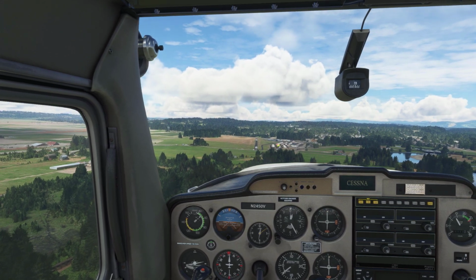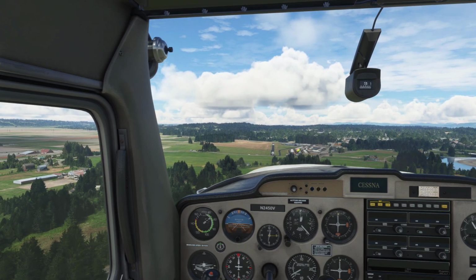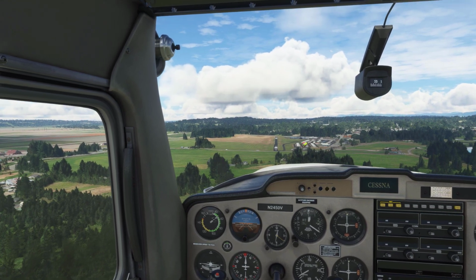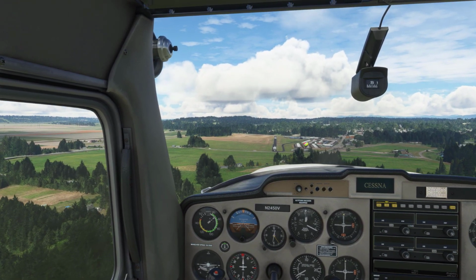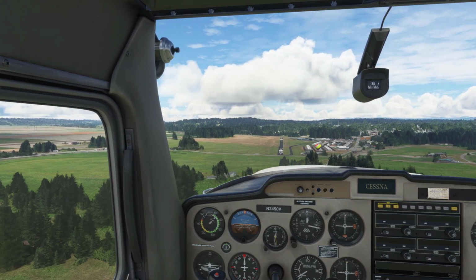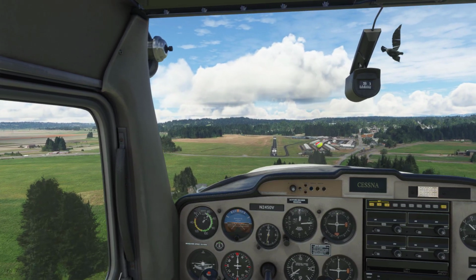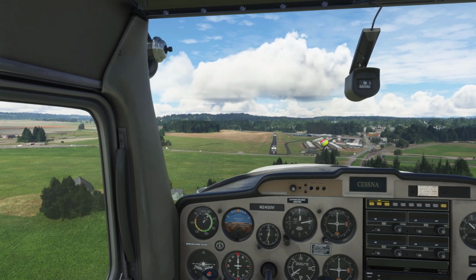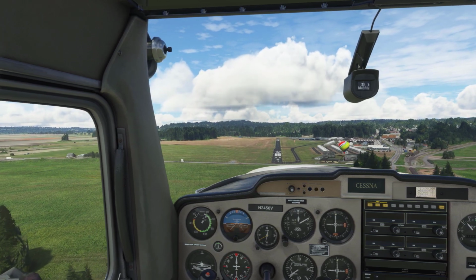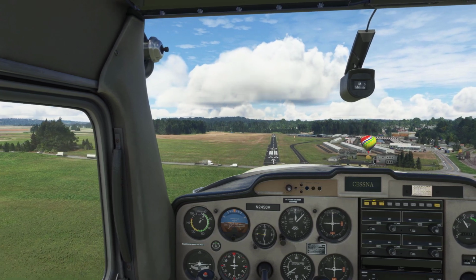So that's looking pretty good there. So now I'm going to reduce the power. We're maintaining our altitude or pitch with power. Coming in with a 3rd notch of flaps. Again, we're trimmed up for 50. Looking pretty good. So now we'll just get lined up with centerline.